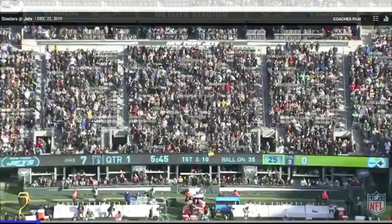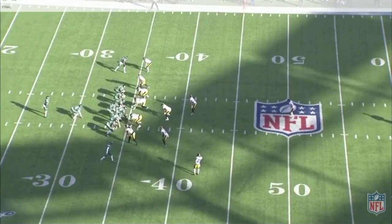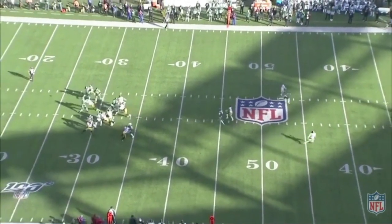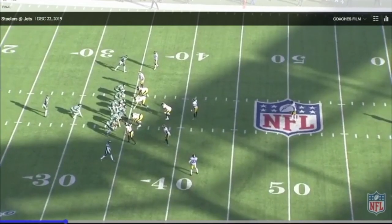So week 16, first quarter here against the Jets, and the Steelers come out in cover 3. The Jets actually dial up a cover 3 beater with a post-over concept here, but Joe Haden and Minkah Fitzpatrick's communication saves this from being a big play.